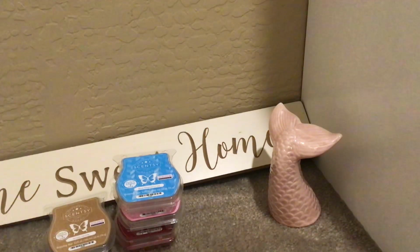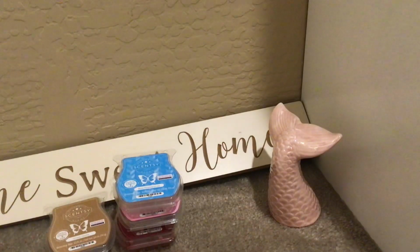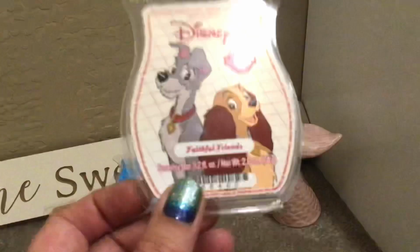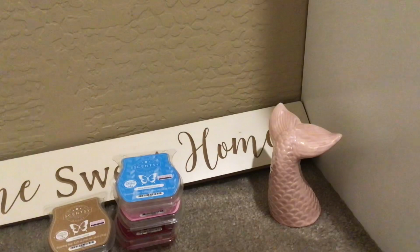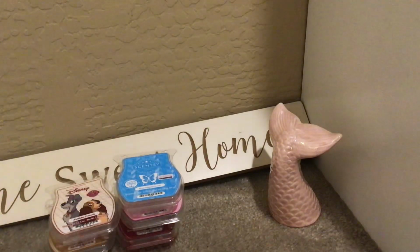Disney Faithful Friends. This is Lady and the Tramp, and I just love that. Loved the movie. This was on their massive clearance, and I didn't like how this smelled on cold, but I wanted to try it. I did pick up a few bars. It is described as pear, freesia, and I think mixed berries. When I put this in the warmer, I could smell it a little bit. I got the berries and the pear, mostly berry. But this was just a womp womp. It really smelled like I had no wax warming in the upstairs hallway, loft area. So that was a little bit of a disappointment.